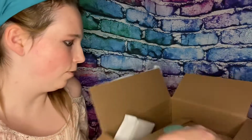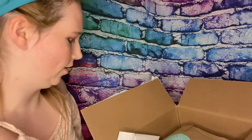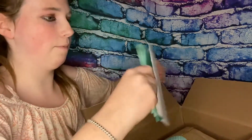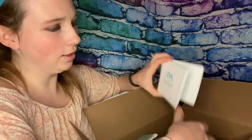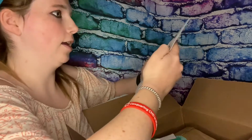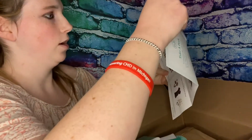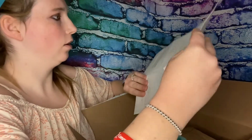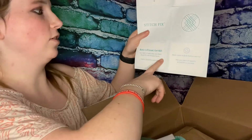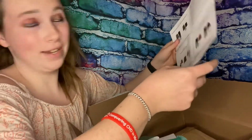You've got the return label and packaging already set for you. So I'm gonna set this here to the side. And then, see here, got a little envelope and it says, oh, hello. Which you unfold, and it's got a whole bunch of different things that they think would go with your style. Refer a friend, get $25 in credit when you share Stitch Fix with your friends, score. So that's kind of what I went and did.